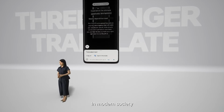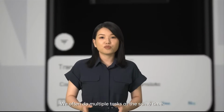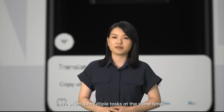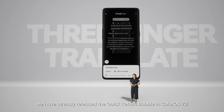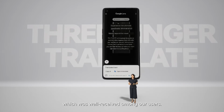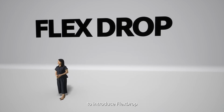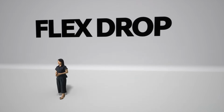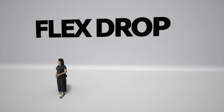In modern society, we are leading a busy life every day. We often do multiple tasks at the same time. To make multitasking easier, we have already released the quick return bubble in ColorOS 7.2, which was well received among our users. We took one step further in ColorOS 11 to introduce Flex Drop, a new way of navigating through your phone.